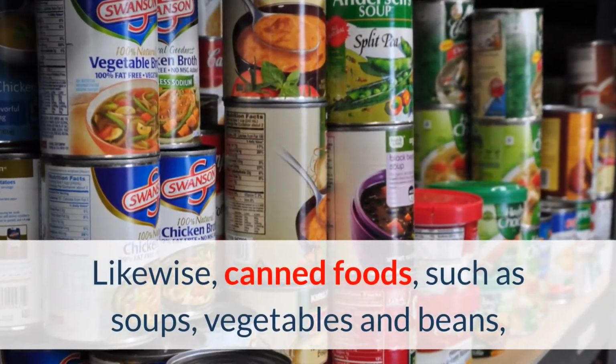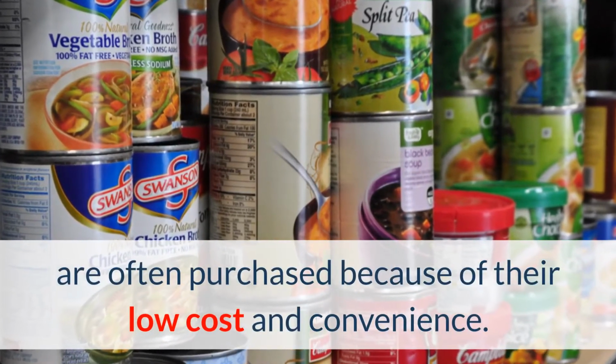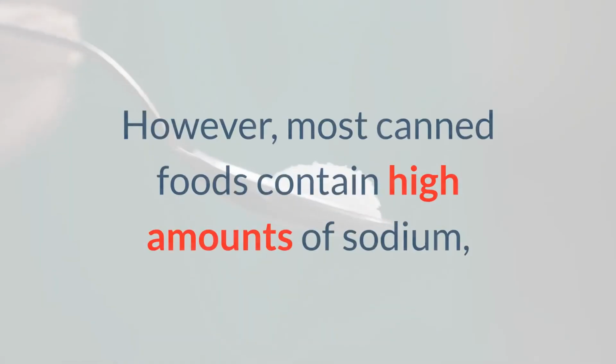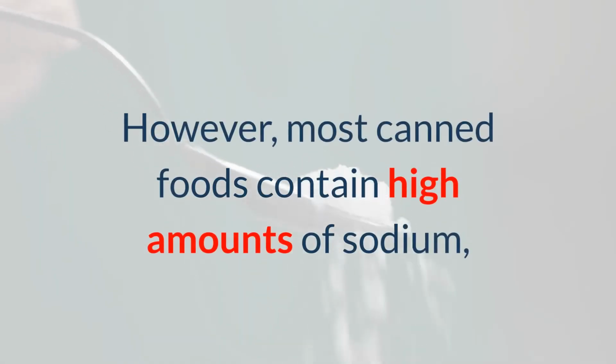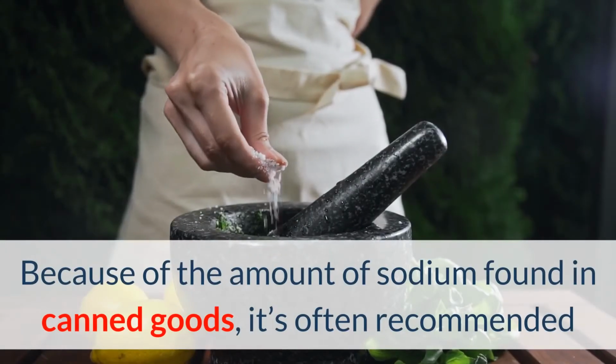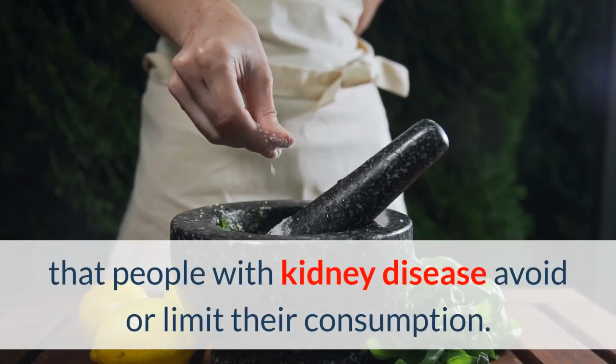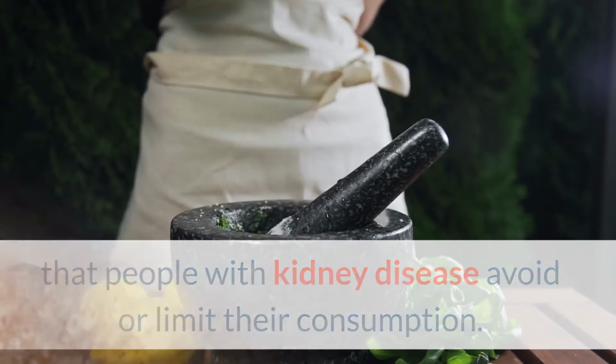3. Canned foods. Likewise, canned foods, such as soups, vegetables and beans, are often purchased because of their low cost and convenience. However, most canned foods contain high amounts of sodium, as salt is added as a preservative to increase its shelf life. Because of the amount of sodium found in canned goods, it's often recommended that people with kidney disease avoid or limit their consumption.